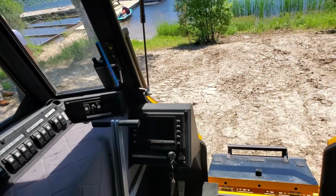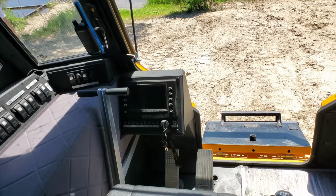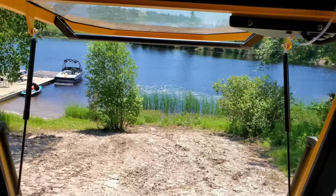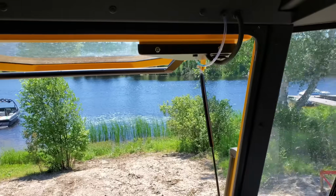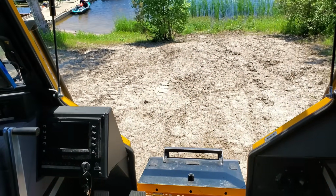So overall impressions are pretty freaking dang positive, that's for sure. We cannot wait to get ours outfitted and put it through its paces. And there are some defrost vents for the side windows. You've got really good viewing through all the windows, so that's really nice. All in all, I really like it.